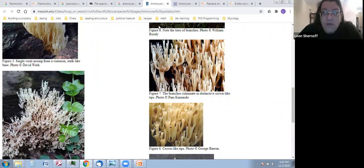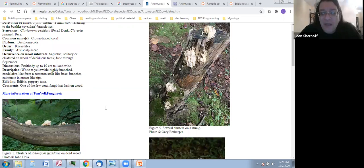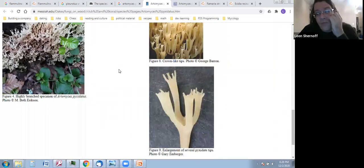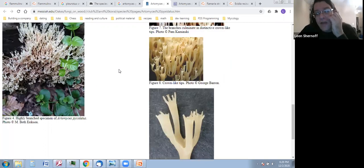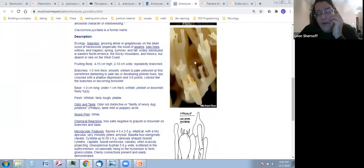Let's go to Michael. This is the Messiah College website. If you search for fungus on wood, mushroom, and the word Messiah, it'll bring you to this website. Here we go. So this is called the crowned coral because the branches have these sort of multiple fingers at the ends of the branches, and the idea was that they look a bit like crowns. And I think Michael Kuo on the MushroomExpert site has a close-up of these here.